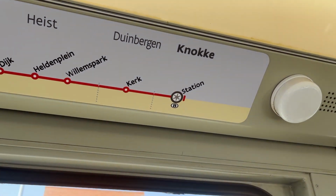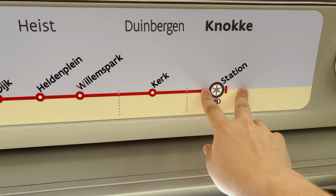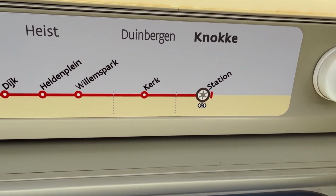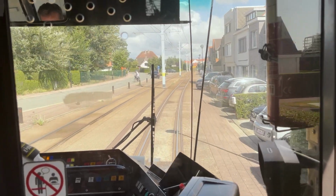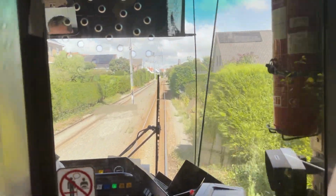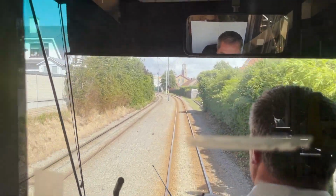I don't know. This here is Danberge, and the next stop after this is Knokke, the last stop. I also think the only two towns that only have one stop in them are Knokke with just the station stop, and Danberge was just the church stop. Tram is very empty now. This feels like those trams in Japan.